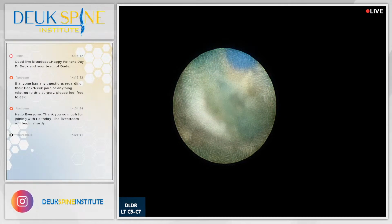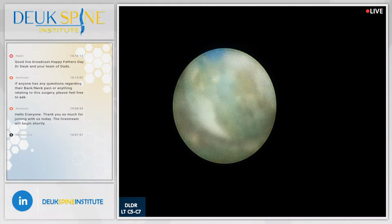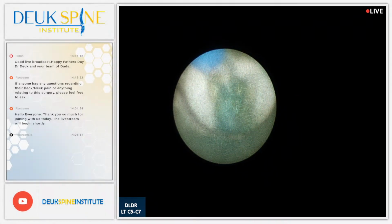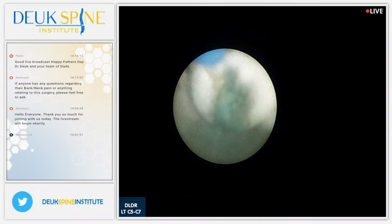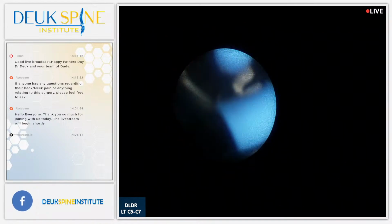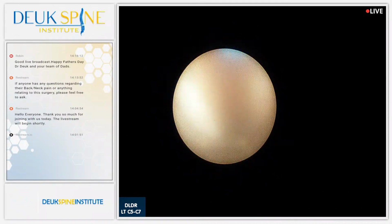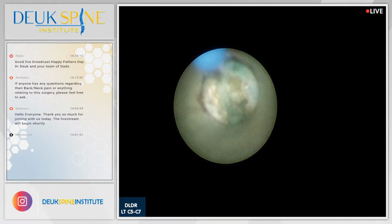So we are here at the back of the C5-C7 disc in this patient. And you can see the herniation. It's blue. The bone spurs are pretty good size. Remember, we're not here to get rid of all the bone spurs. Just not possible. Nobody can get rid of all the bone spurs. So if we can't get rid of all the bone spurs, what do we get rid of? Well, you get rid of the ones that are actually causing problems.